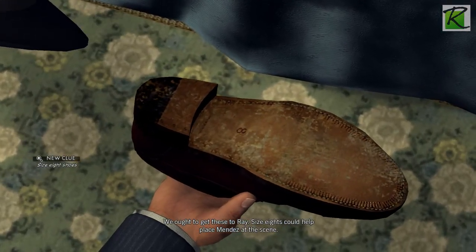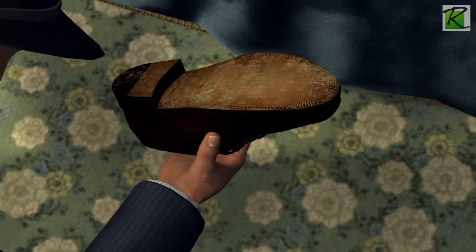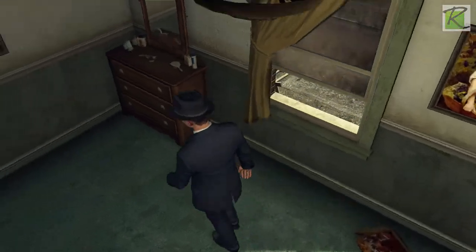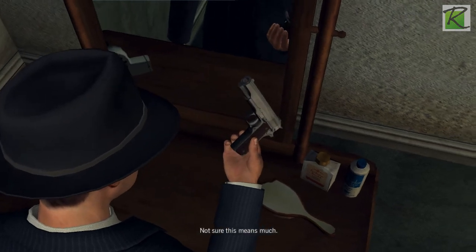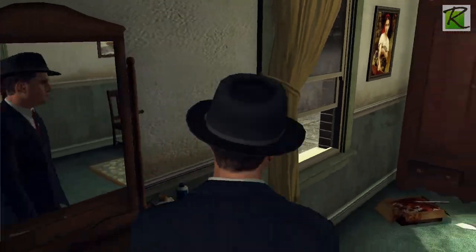Gotta get this to Ray. Size 8s could help place Mendez at the scene. Plus, look, it's got a bit of mud on it and stuff. What else we got? What else we got? A gun, which means he's a criminal. Criminals have guns. Not sure this means much. It's a gun, man. What do you say it's not?